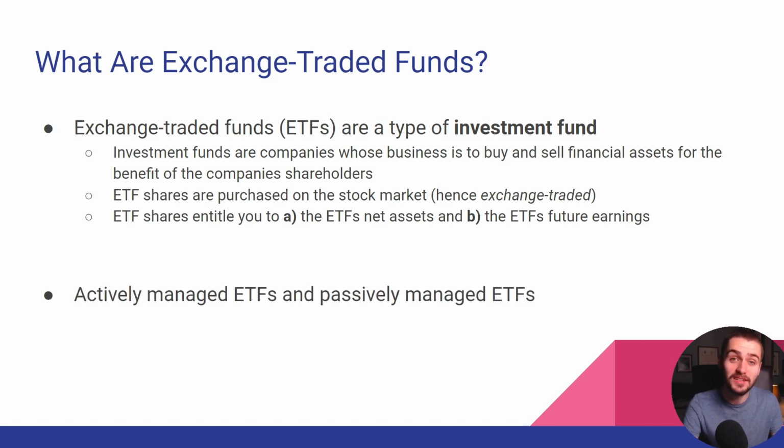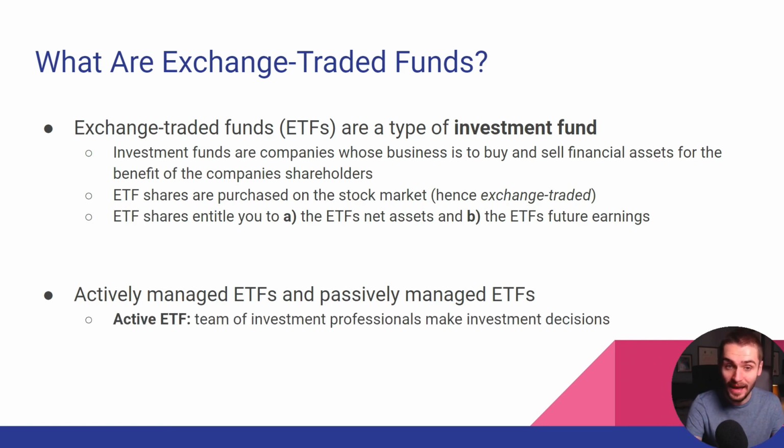There are two main types of ETFs: actively managed ETFs and passively managed ETFs. Whether or not an ETF is actively or passively managed will determine what financial assets the company trades and how it trades them. If an ETF is actively managed, that means there's a team of people who are actively making decisions about what the ETF should invest in.